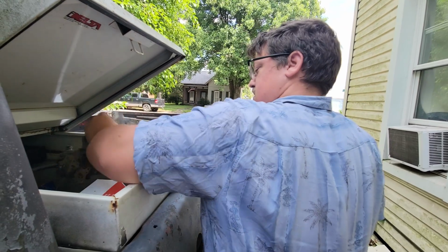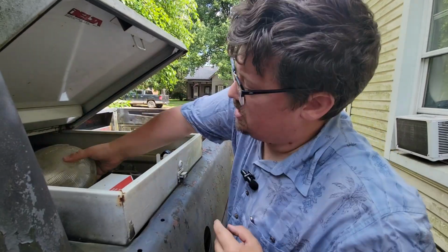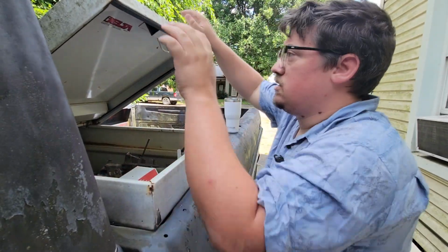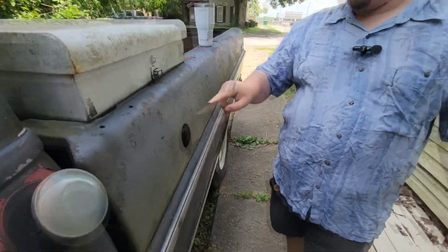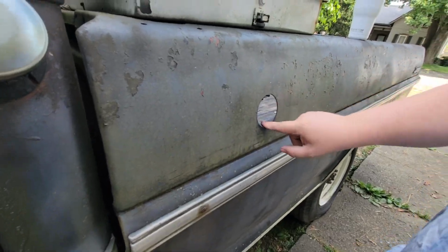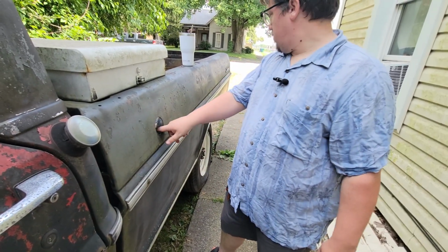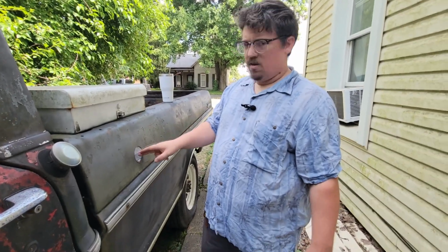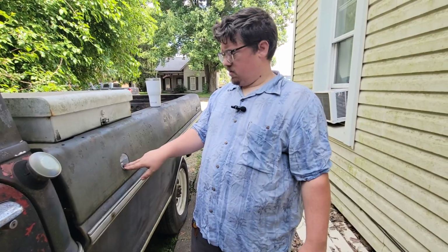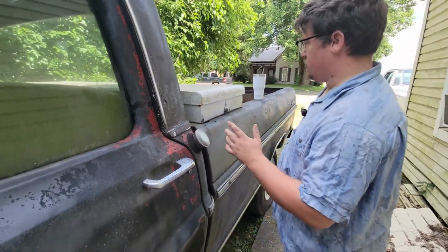Let's gently put that back. Gently, I said. Check the other side. Also, because of where the trim stops, I don't know if there was a spare gas tank on this, or if it had an aux tank, or what this is for. I know I've only got two fingers in, but anyway, original gas cap, which is nice.